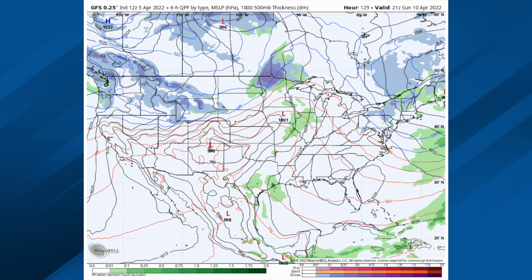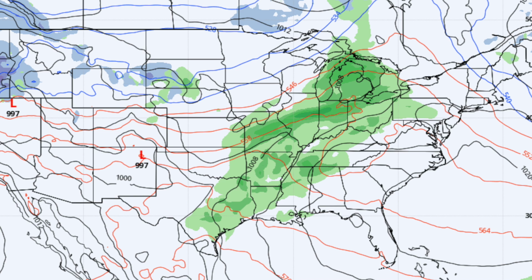And Sunday, again, we start the day in the 30s with a chance of frost. But a pretty good warm-up during the day. The high Sunday will be between 71 and 74. And then Monday, moisture begins to increase. Evidence we could see a few showers creeping into North Alabama by mid to late afternoon.